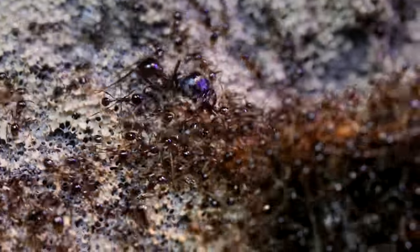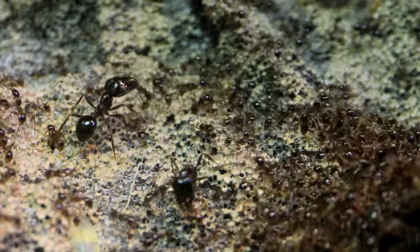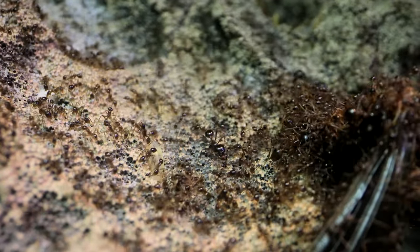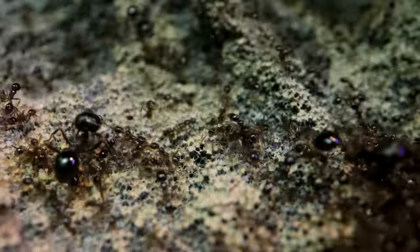These larger majors with big heads don't only specialize in chopping the roach up, but also in pulling and handling the roach pieces. And of course, defense. It's at every feeding time that I realize just how valuable these majors are to the colony. Because without their great strength and jaw force, this job would be so much harder. Watching the regular worker ants work hand in hand in synergy with the majors was truly beautiful to watch.